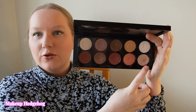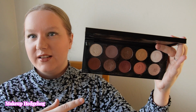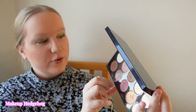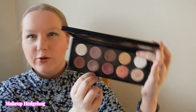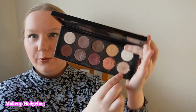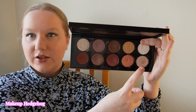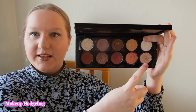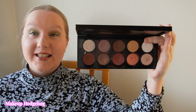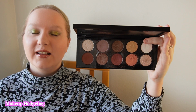So usually I combine some variation of the two mattes that are included in this one, and then I usually put some of the more satin kind of shades like this one underneath, and then I top it off with the Astral Blitz shade over here, and that's how I usually get my pre-Christmas party looks.